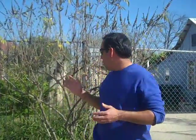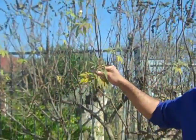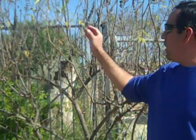And if you let it grow higher, it can grow like a full-size tree. Pretty much, I'm trying to keep it small, like I said. And in a while, when the spring comes, it'll have some leaves and give us some purple flowers. It'll bloom really nicely. It's a very nice, colorful tree.